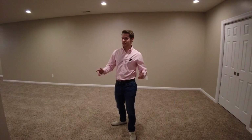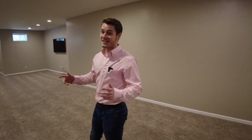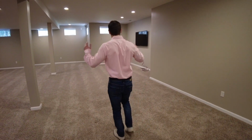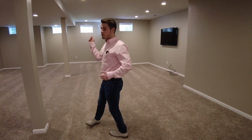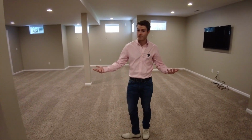Now, if the bar wasn't enough for you, this basement is 2,000 square feet. Think about that. That's the size of some entire houses. It's 2,000 square feet just in the basement. You could get a pool table down here. You could do foosball. You could do ping pong. You could do all three if you really wanted.